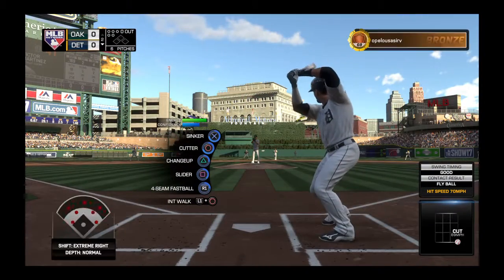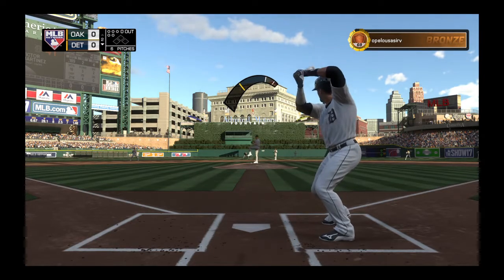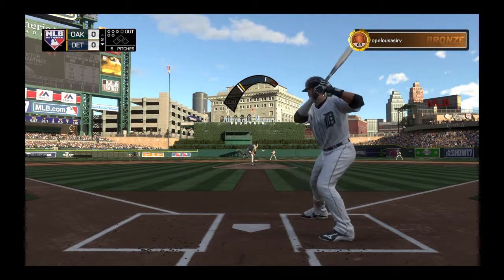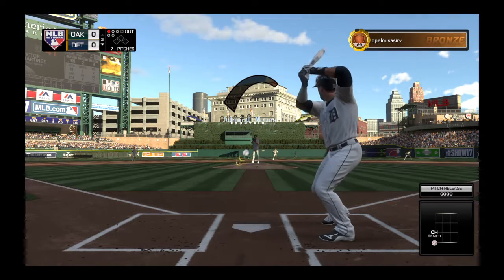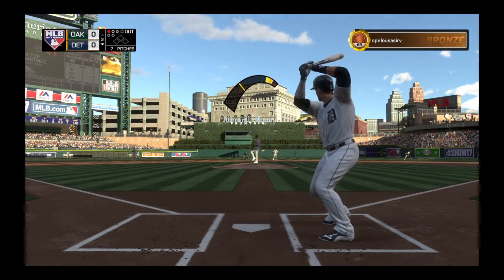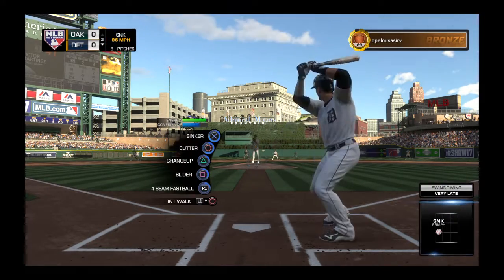Digging in, the switch hitter, Victor Martinez. He'll start things out here in a tie ball game. Good changeup that time, but he wouldn't bite on it. Ready with the 1-0 pitch. Late that time for a strike.